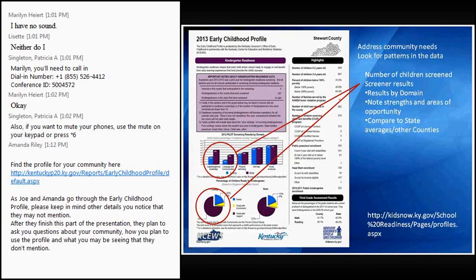So as I'm looking at Stewart County here, I'm noticing that in the first two domains, the cognitive and general knowledge domain and the language and communication domain, both of the county results fall below the state averages. State averages are in purple. The individual county results are in blue. So that may be something that you take a look at later to say, hey, wait a minute, this might be an area where we could affect school readiness, because we may want to affect an outcome on one or both of these domains.